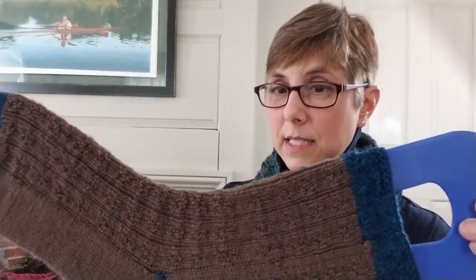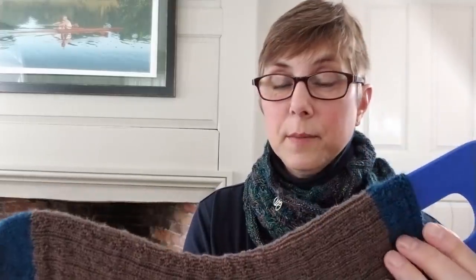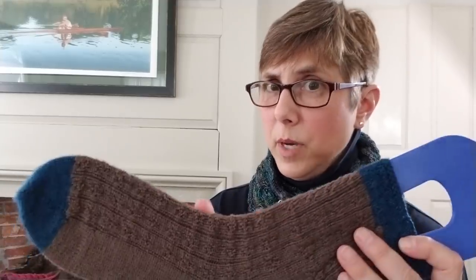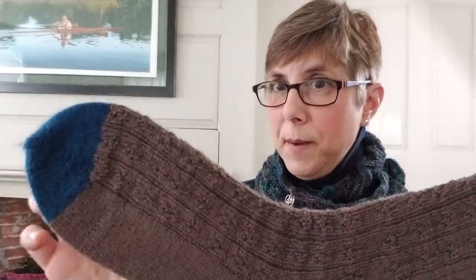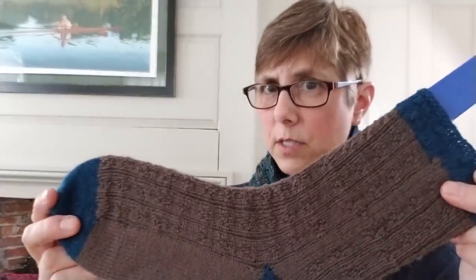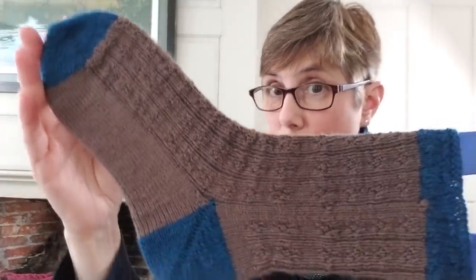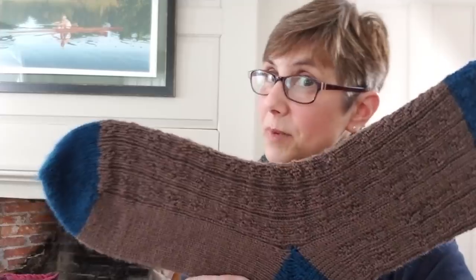Isn't this lovely? The brown yarn is fingering weight yarn that I actually used on Sophia's Rhinebeck sweater last year. So I have a few skeins, a few balls of this left. So I thought I would pull that out for socks. And then the blue, which I did the toes, heels, and cuff out of, is just some really basic Knit Picks palette, just in a solid color. And I thought those looked really nice together. I was really happy with these. Now that I've shown them, I can wear them.